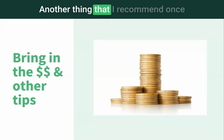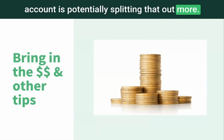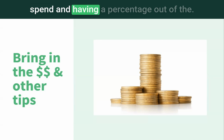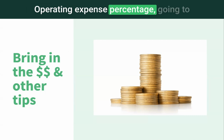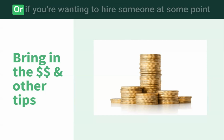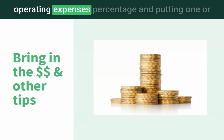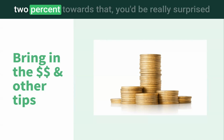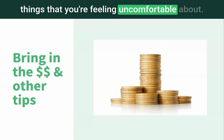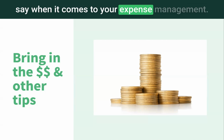Absolutely. Another thing that I recommend once you've got used to the operating expenses account is potentially splitting that out more. I know for a lot of people, knowing what marketing they can actually spend and having a percentage out of the operating expense percentage going to that, so that you can see physically what funds you have available for it, really helps. Or if you're wanting to hire someone at some point in time, creating that staff account out of the operating expenses percentage and putting 1 or 2% towards that, you'd be really surprised at how quickly you can grow the funds for the things that you're feeling uncomfortable about. So make it work for you is what I would say when it comes to your expense management.